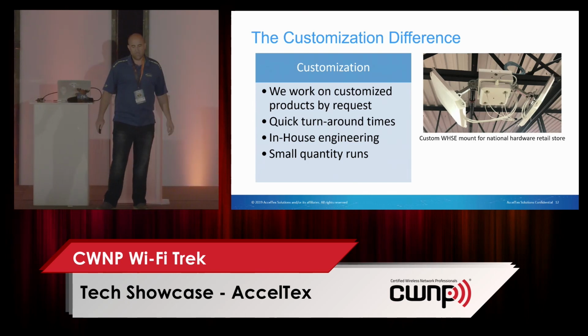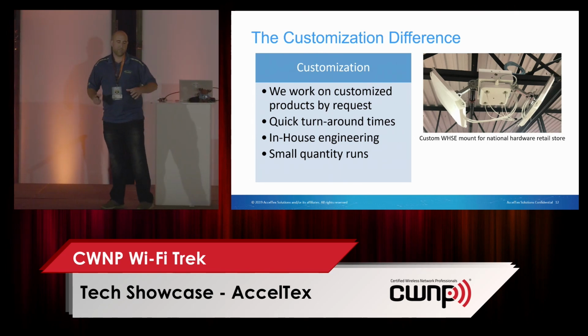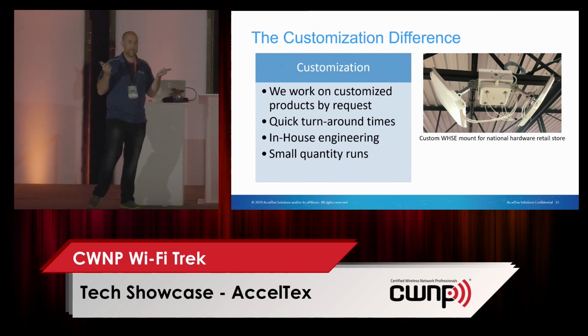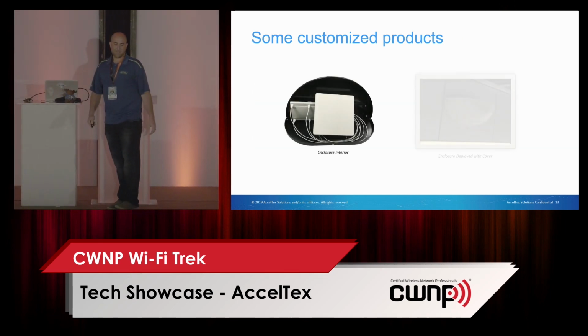This is another showcase of our customization. A large national hardware retail store asked us to build a versatile mount to use our 13 dBi warehouse antenna back to back. They're doing dual 5 gig. Up there, we've got the dart connector, which is something I'll talk about.